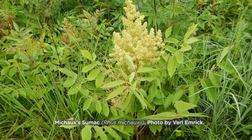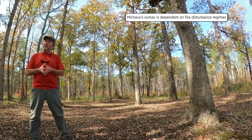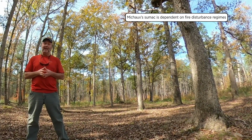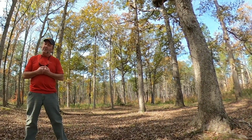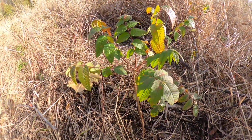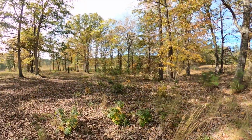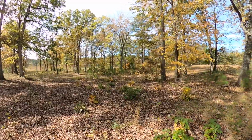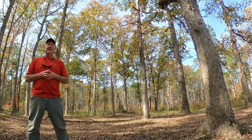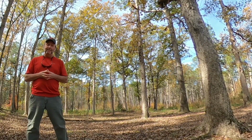Michaux sumac is very dependent on disturbance, primarily fire, but silvicultural activities can also be used to modify and improve Michaux sumac habitat. So it's not always a confrontation with this particular species, and in fact it likes disturbance. The species is usually in fire maintained or open areas, but it does like an open oak hardwood forest. The species is dioecious, meaning it has both male and female stems, and thus you need both of those in a particular habitat to have reproduction.